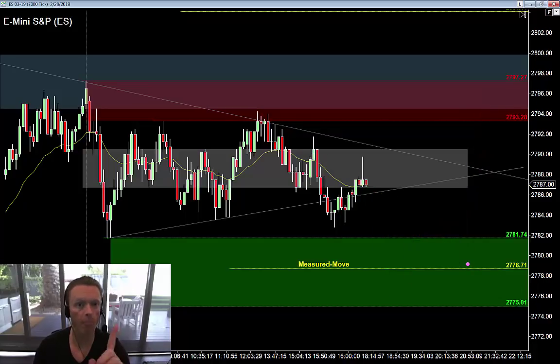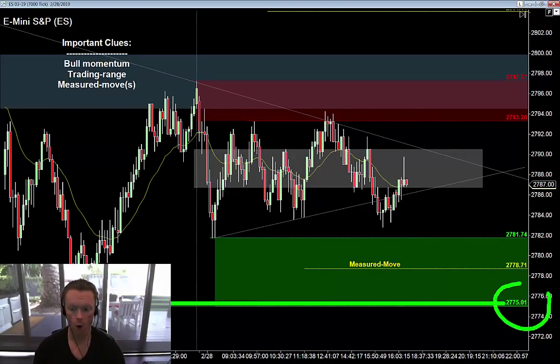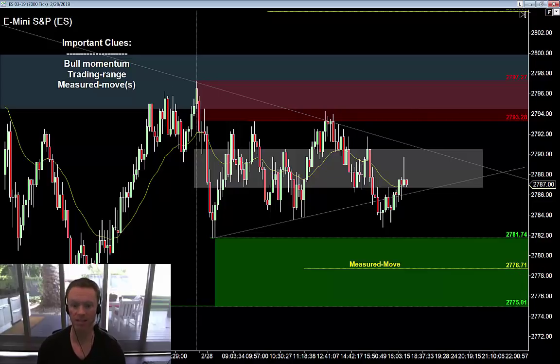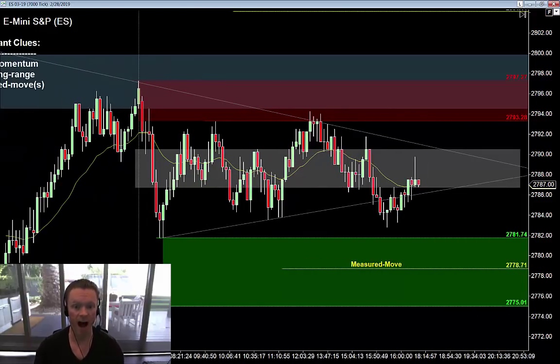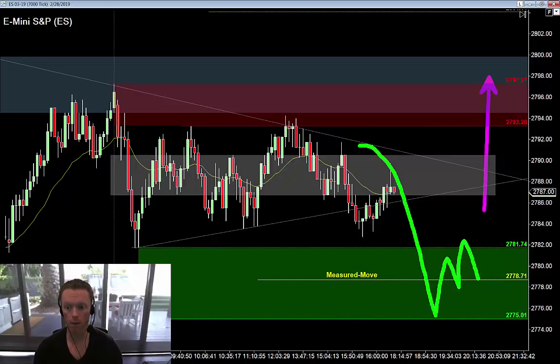And then wait, one more. What if we go all the way down to retest that low back here, right? What if we go all the way back down to retest that 27.75? Then what's the plan from there? Right? If we run all the way down, then what? Nested 2-try. 1, 2, back in.